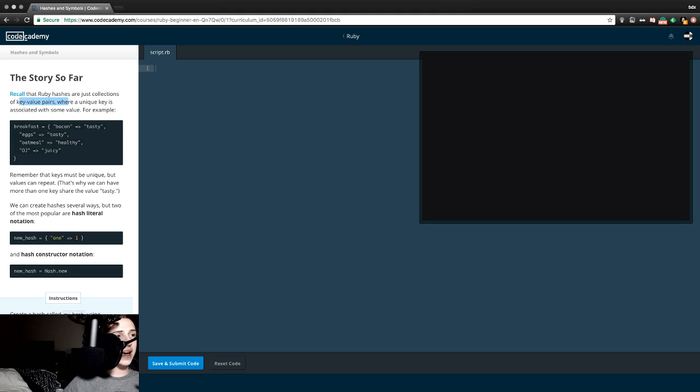Okay, we're recalling Ruby hashes are just collections of key value pairs where a unique key is associated with some value. For example, breakfast: bacon, tasty; eggs, tasty; oatmeal, healthy; OJ, juicy. Remember that keys must be unique, but values can repeat. That's why we can have more than one key share the value tasty.